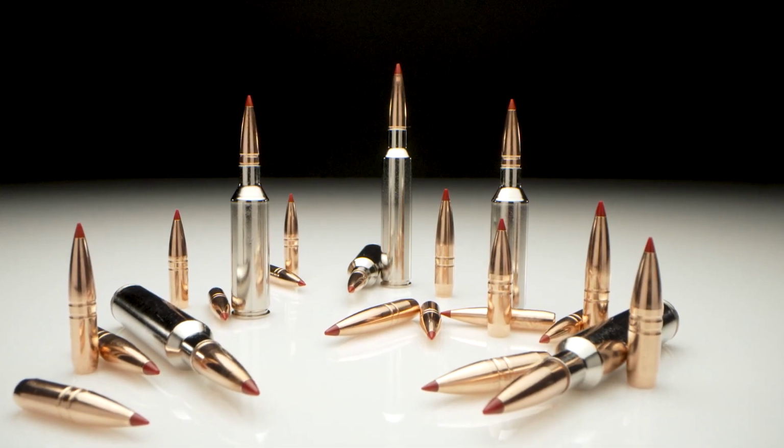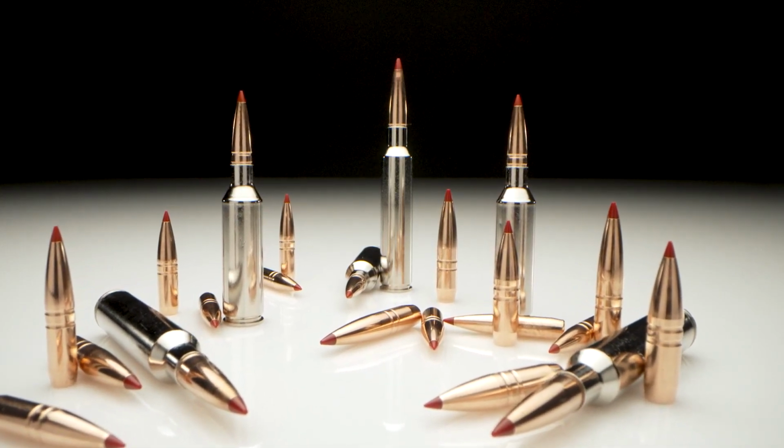Some stuff that's a little less noticeable is the fact that this ammunition is completely waterproof. So if you look up around the case mouth in the cannelure groove of the CX bullet and down at the primer, both of those ends of the cartridge case are sealed from any moisture intrusion or water intrusion to the point where you can completely submerge this ammunition and it won't compromise it.